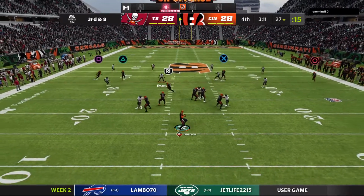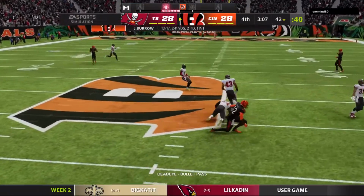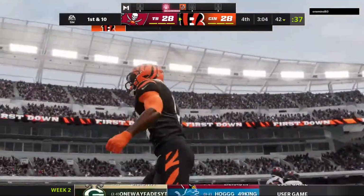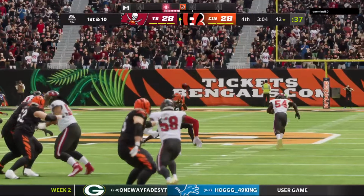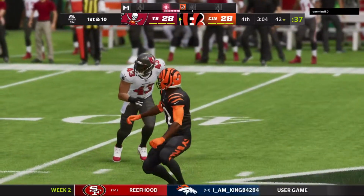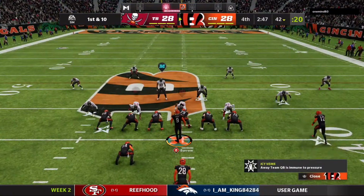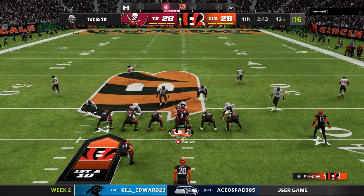Out of the gun, it's Burrow. And they get him down, but not before he takes it across the 40-yard line. I like what I'm seeing from them here. A tie game in the 4th quarter. They understand the situation. They don't need to be in any rush. Go ahead and huddle up and run your offense. That last completion put them in a nice position to take the lead in this game. Big 13. Big 13.